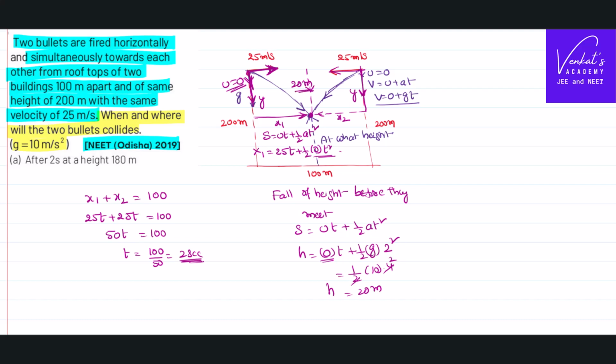From the bottom, how much is that height from the ground? Altogether it is 200 meters, but it has already fallen 20. So the remaining distance will be 200 minus 20, 180 meters. So we can say they meet at a height of 180 meters from the ground after 2 seconds. That's how we have to solve the problem. Though the problem looks lengthy, it's a simple problem and easy to understand, and can be done based on very basic concepts itself.